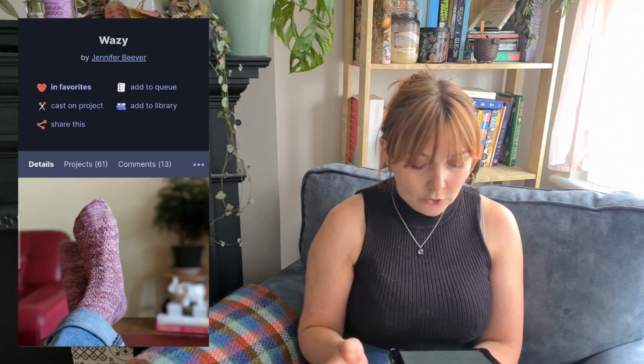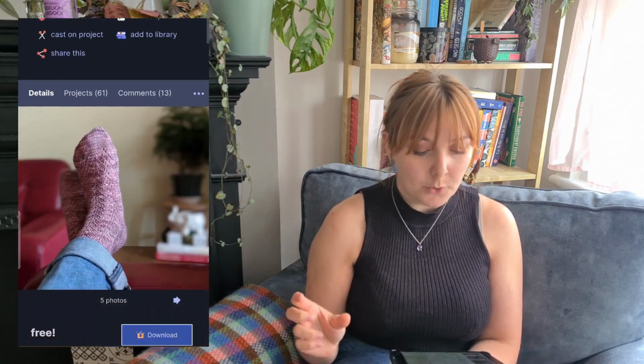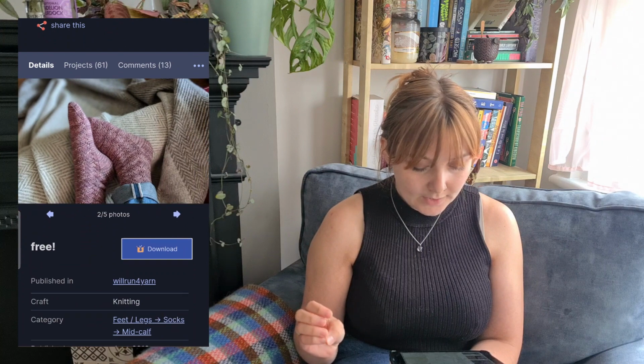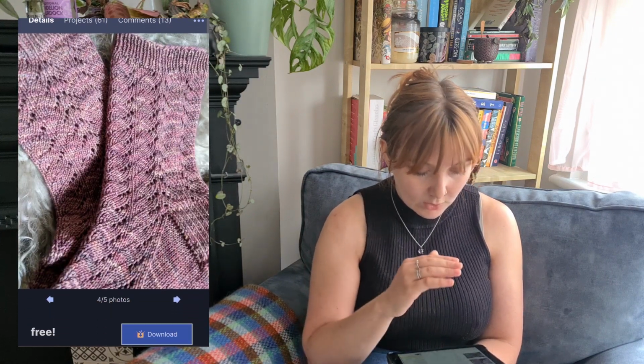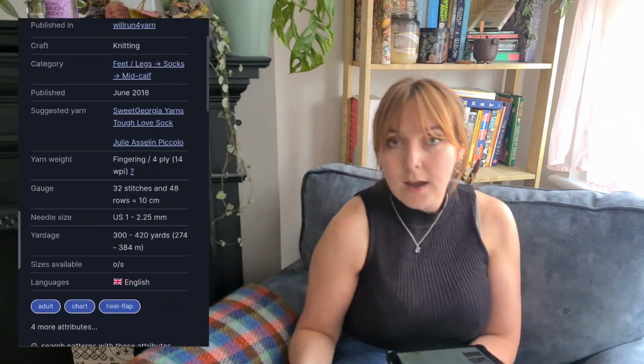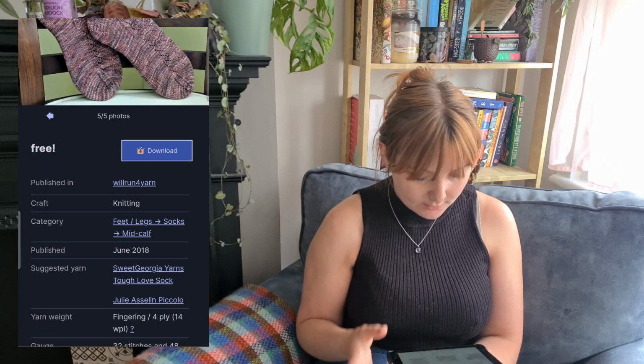And then we've got the Wazy by Jennifer Beaver, and it's a cuff down as well with lace all over the leg, which I really appreciate sometimes. I think it's really nice.